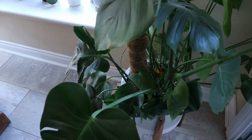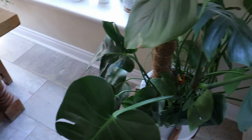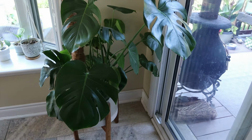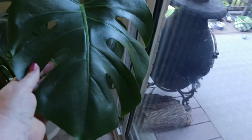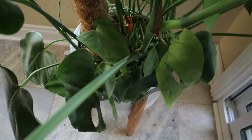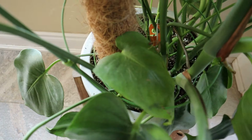Here we have, let's move back. Here we have my Monstera deliciosa, and I love this baby. Look at her leaf, isn't that gorgeous? Now I do have her on a tomato cage. Can you see there? Oops, sorry, the leaf just.